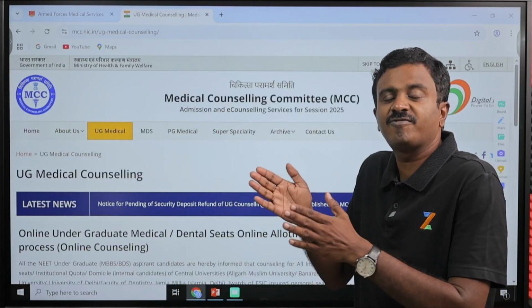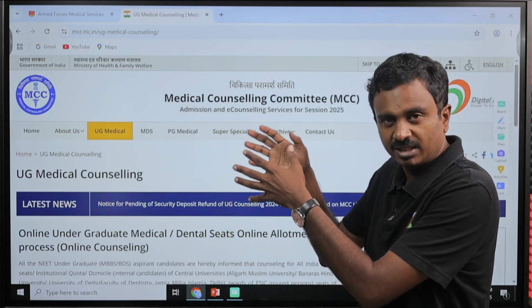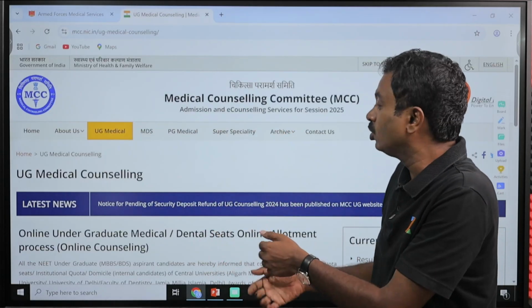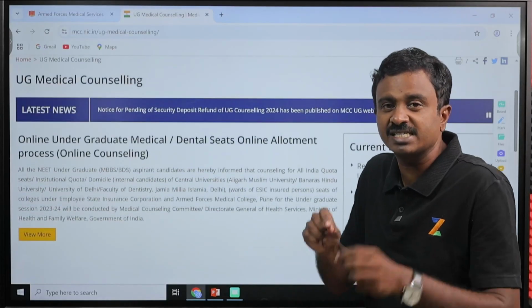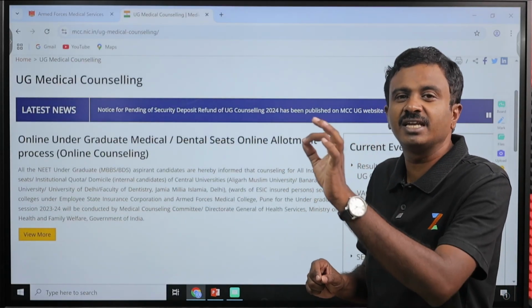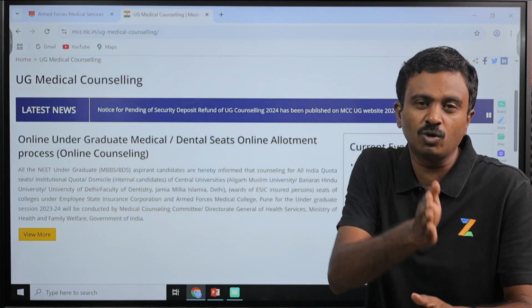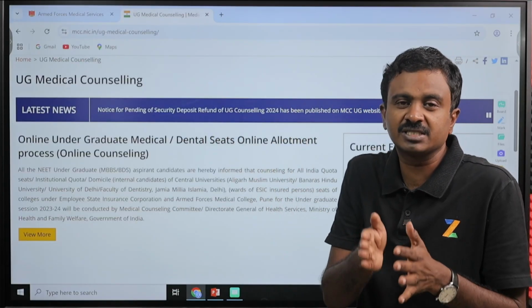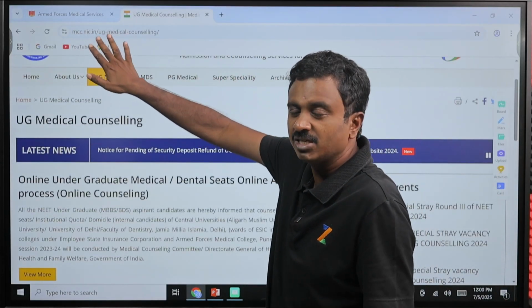Irrespective of the fact that the AFMC Pune process is separate, a physical process at the location in Pune itself, you will have to register here in MCC, go to the new registration, register and select Armed Forces Medical College Pune. You are interested in Armed Forces Medical Services, and only if you select it, you will be able to participate in the direct screening process at Pune. So the first thing that you need to do, look at mcc.nic.in.